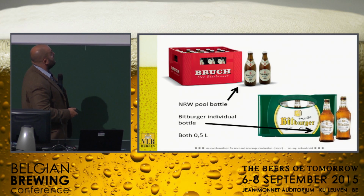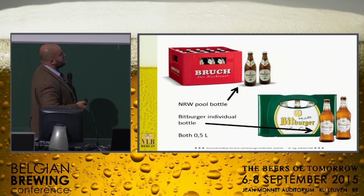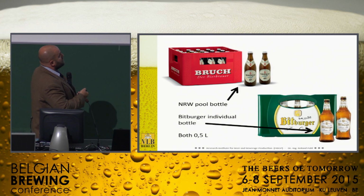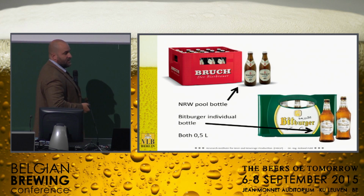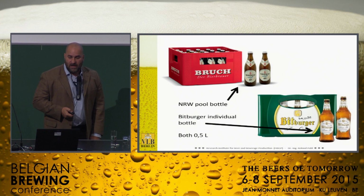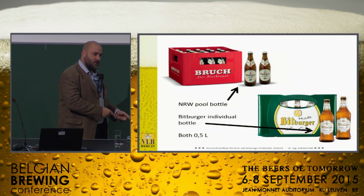I've brought you one example here. This, a small brewer, but this is an example for a typical pool bottle as we would use it in Germany. And here a big German brewer going for something similar, but slightly different. You see here is an embossing, that means writing in the glass, and you have this slim shape here. But the bottles fit in the same crates, and they are in the same return system.